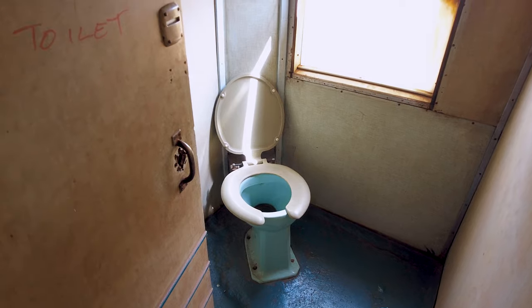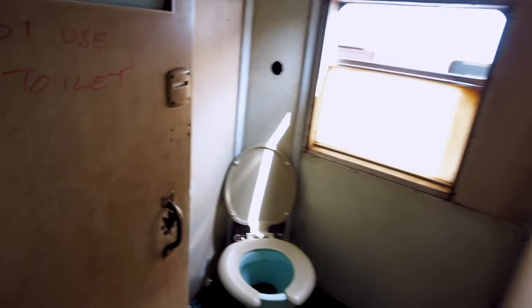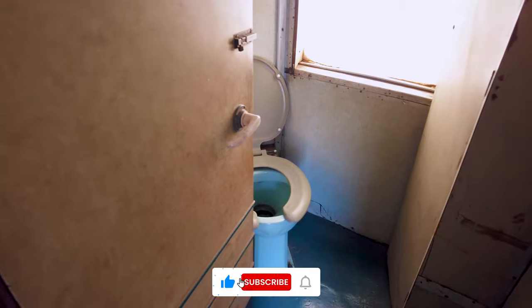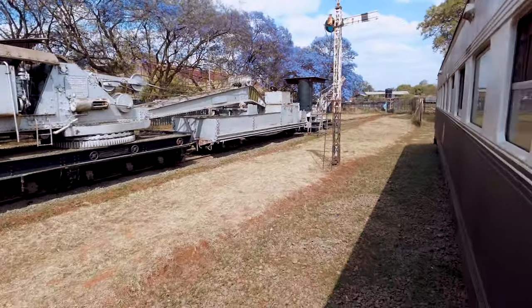So there's another toilet at the end. There's a sign here, do not use the toilet. I wonder whether there was someone who has ever thought of using the toilets. So actually there are three toilets in one cabin. So yeah, quite some history there. Yeah, so that's it about the passenger's train or passenger's cabin.